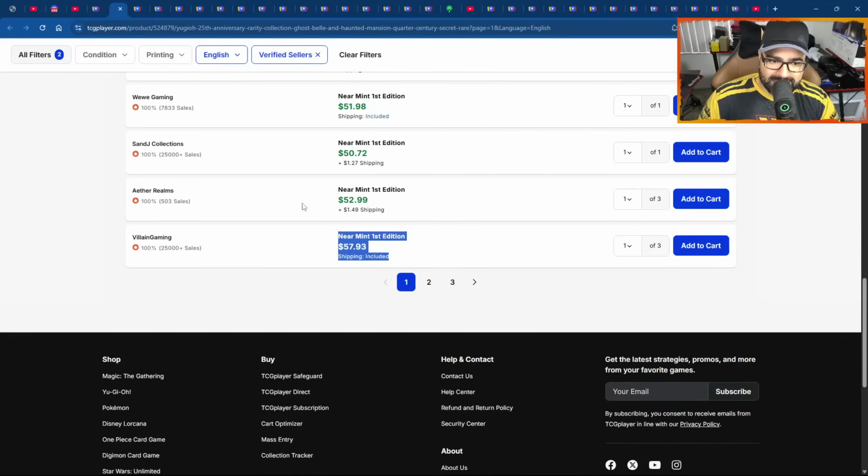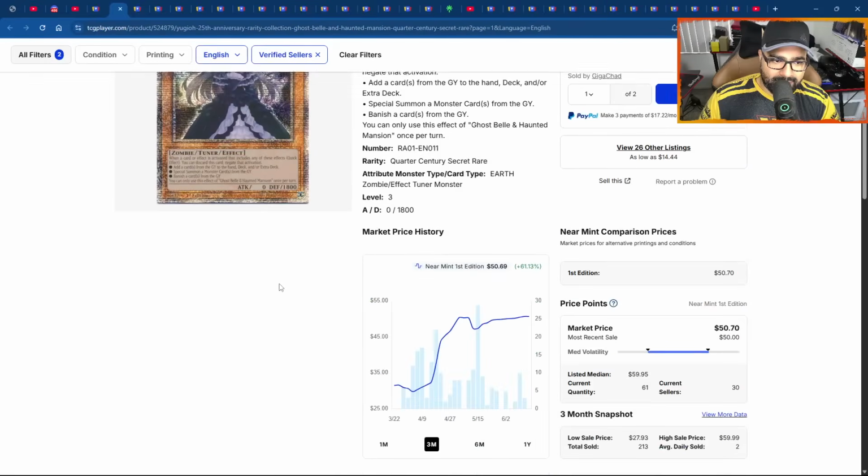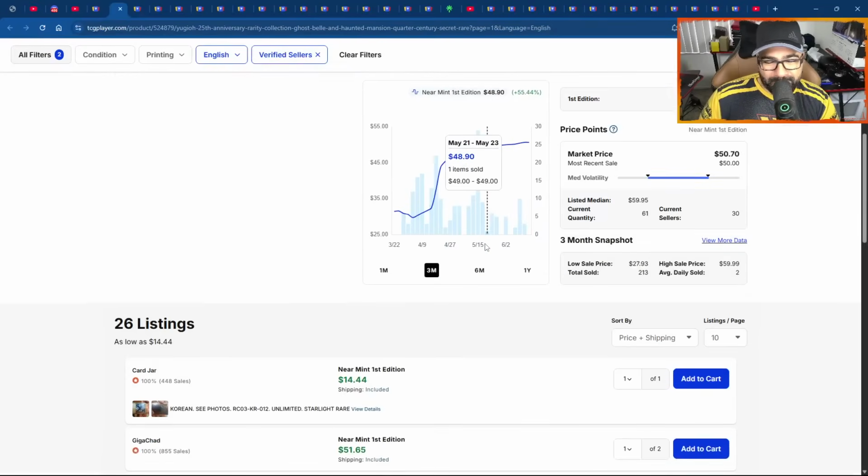Then you'll see 60s after a couple play sets. So don't sleep on this card. Listings are becoming lower. This card is just good, man. It's too good. It's flexible, versatile, diverse, you know. So again, at a 50 piece, you're paying a premium.